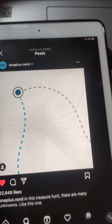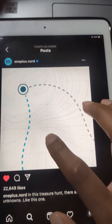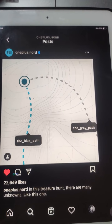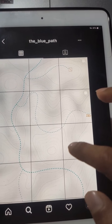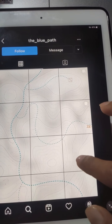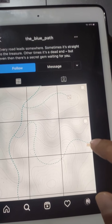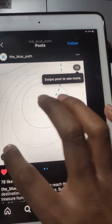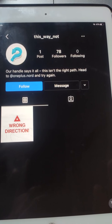So first of all, we have this image uploaded by the OnePlus Nord accounts. If you see, there are two paths provided in this, and there are two different accounts created on Insta. If you go to these accounts, you can see a map created in the profile. Now it's difficult to figure out what this map represents, but there are certain pictures with multiple photos uploaded. Like if I go to this one, I can see there's one tag, and it says this way not. So obviously this is not the correct direction where we need to go.